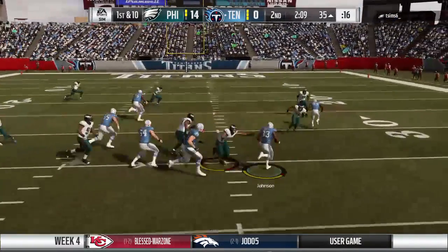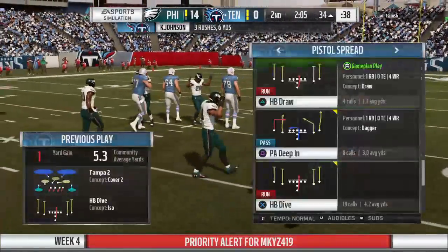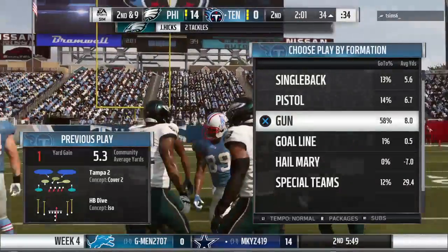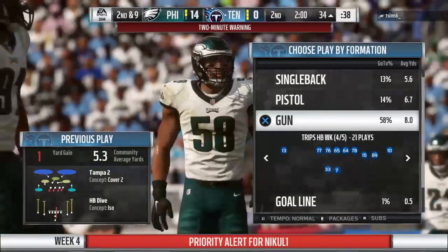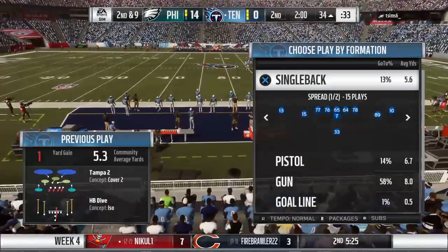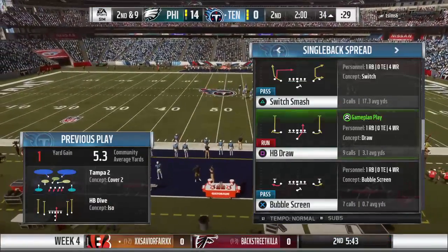A first down carry here for Johnson. And he'll be taken down at the 34. Tackle made there by Jordan Hicks. 2 minutes to go here in the first half. Back to Tennessee after this.